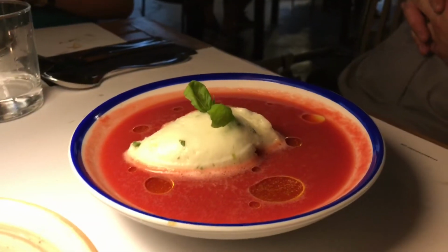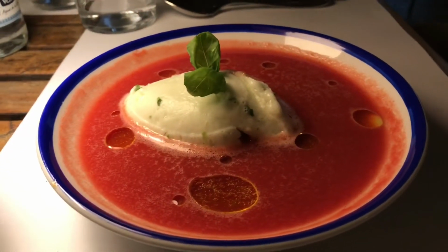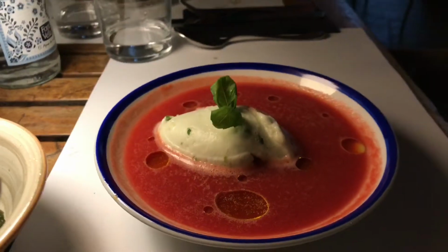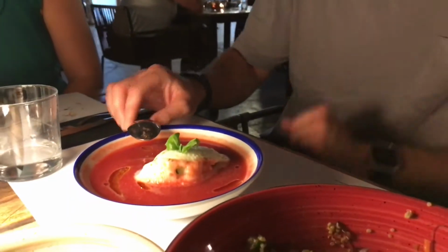Dean, what did you order? Tomato soup with basil ice cream. That looks amazing. All right, here we go. Tomato soup with basil ice cream. Wow. That's amazing. It's refreshing. It's really ice cream. And incredibly flavorful at the same time. It makes the temperature of the soup a little lukewarm. Is the soup warm? It's actually cold. Oh, it's actually cold. The soup is cold. Okay.